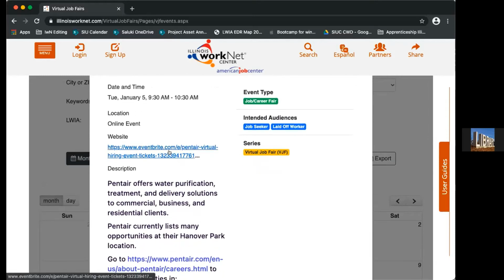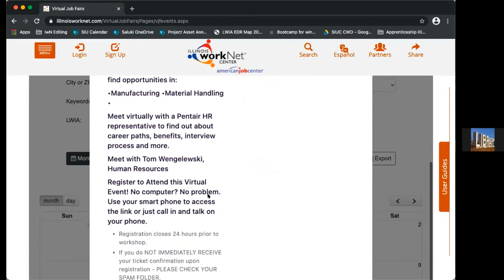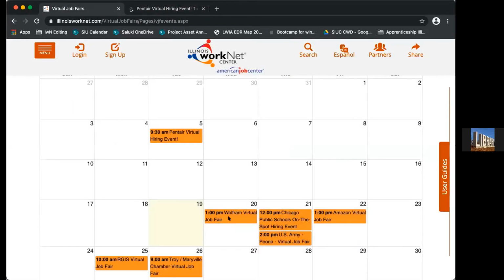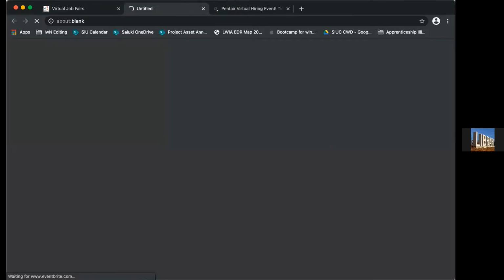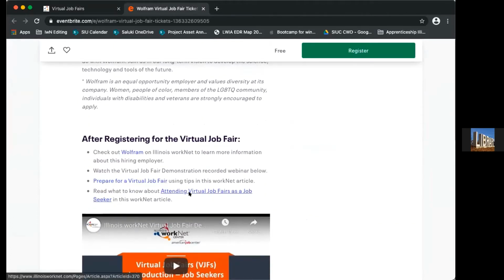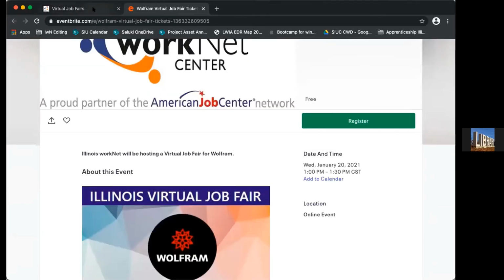This Eventbrite page will take you to that registration I had mentioned. It doesn't ask too many questions to fill out. It's very quick, and then you'll be emailed the webinar information. I know I mentioned those articles earlier. On each Eventbrite registration page, we will have links to those articles, prepare for a virtual job fair and attending virtual job fairs. Once you sign up, you'll get an email with these links too. So these are in a couple different places if you are interested in checking those out.